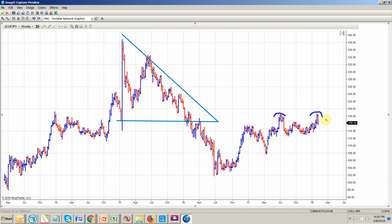Now, this won't be confirmed until we breach this neckline at or near the 112, but it certainly appears that this is on the table, as based on all my analysis, it appears that the yen is starting to strengthen, in particular against the dollar, but now picking up steam against all of the other major currencies around the world.